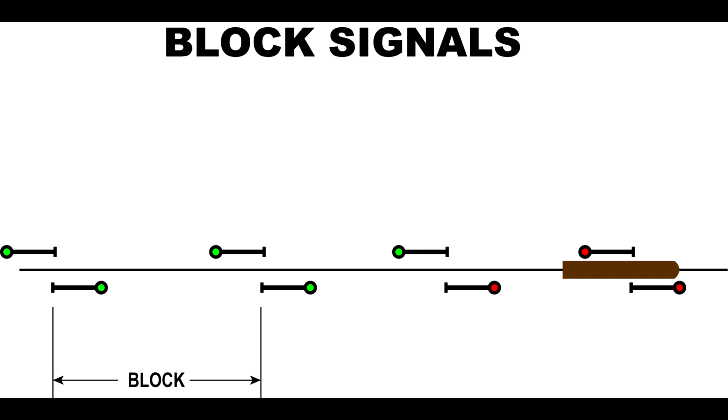The signals were manually operated by employees and stations. The condition of the block was conveyed between the stations at opposite ends of the block by telegraph or telephone. The signals governing entry to a block are called block signals.